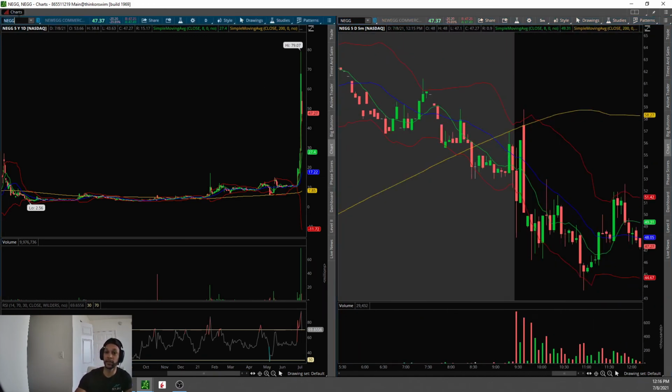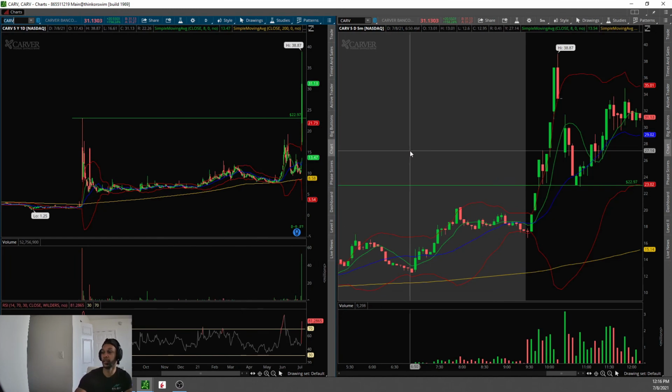So the same idea with CARV here. I know in the day trading community, it's being traded pretty heavily. There's a lot of hype around it. Every room is all over this. So the mere fact that it's holding, it's back near those highs, I think there's a good chance that CARV could get another pop here.